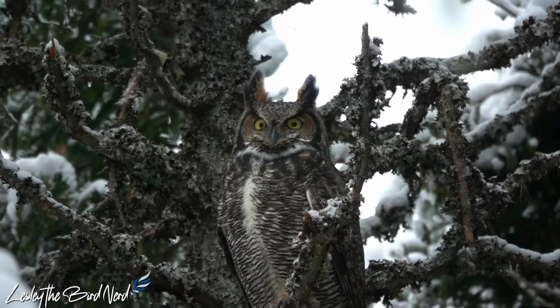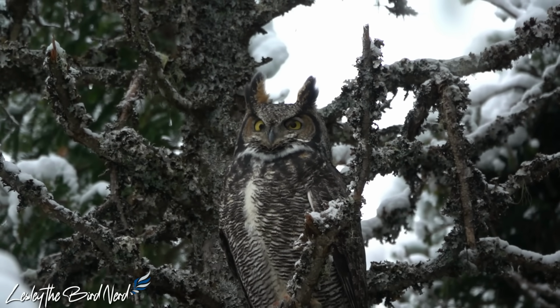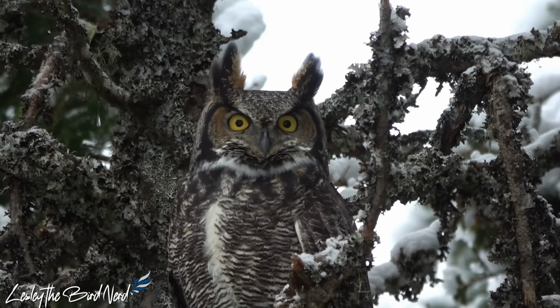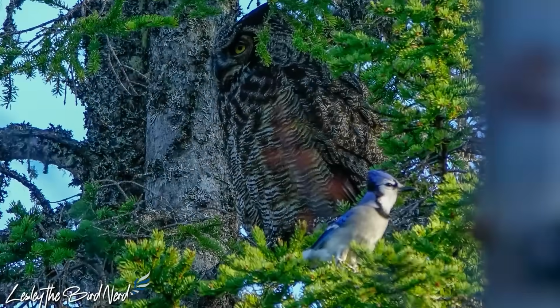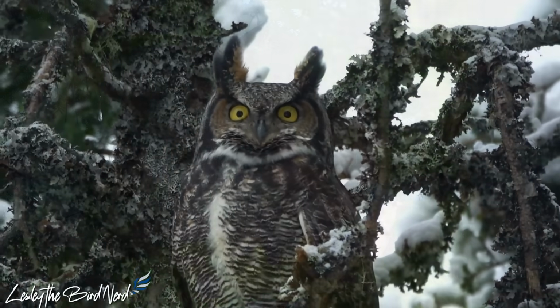This large, formidable owl native to the Americas is widely distributed and common throughout just about the entire continent. With big yellow eyes and two distinct feather tufts on the head, it's hard to mistake this immense owl. Its size and ear tufts or horns are what inspired their name, Great Horned.